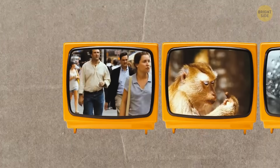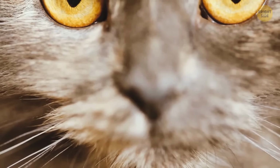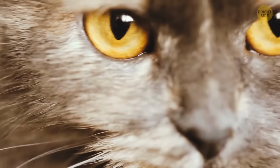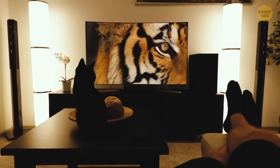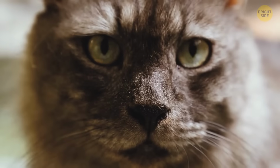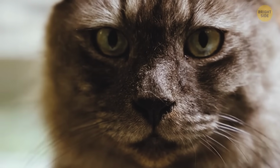Each group had its own program to view, which ranged from the footage of people and animals moving to a blank screen. The average time the cats spent watching TV was a bit more than 6%. The most popular were the shows about animals. If your cat likes staring at the screen from time to time, try not to let it alone in front of the TV.